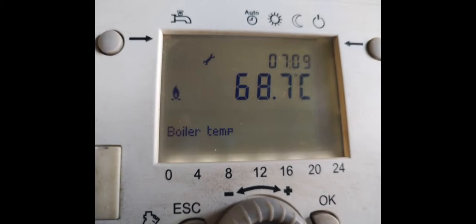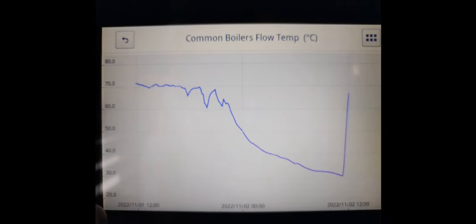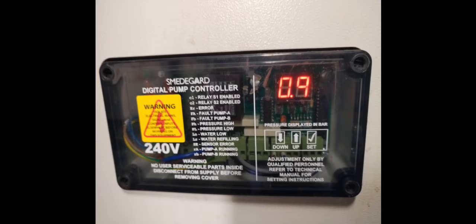So here is when I had the system in controller stop, in service mode, to force the boilers on initially. And here you can see on the BMS control panel the rise in temperature when I got the boilers going. And here's the pressure, which the system was almost found out. I think it went up slightly once the boilers came on.